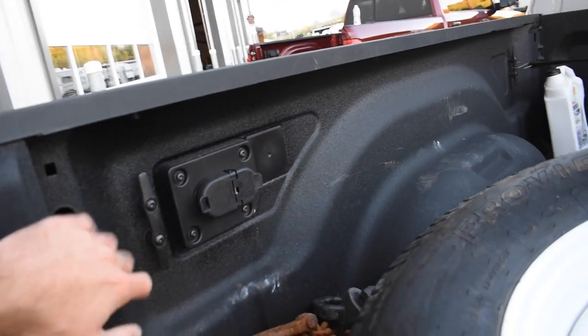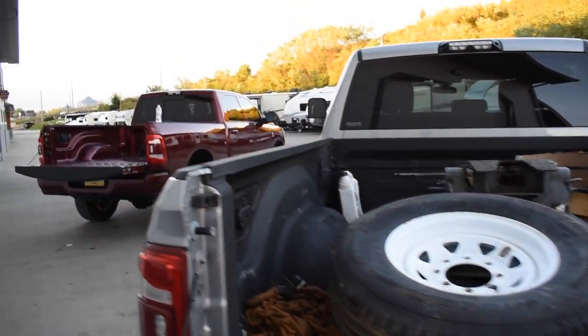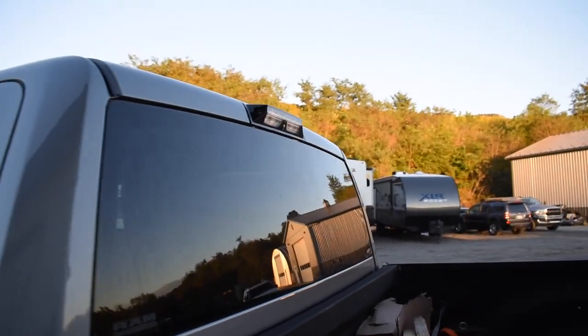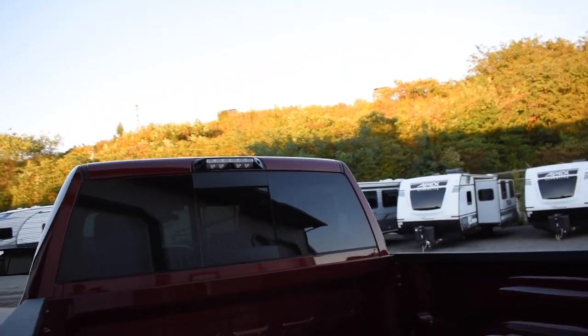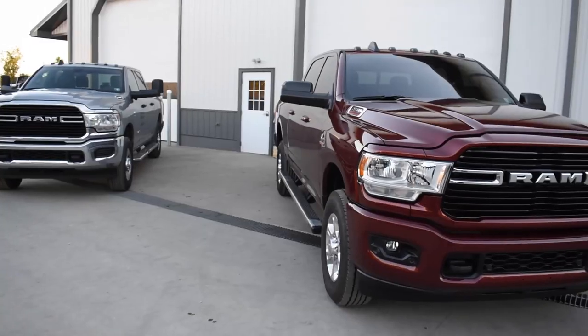Nah, so I got no lights. I got no lights back here, and I don't have the plug right there as well. So that's different. And then another thing I just thought about, Tradesman, you do not get a rear slider. That's the only glass you could get, where once you bump up to a Bighorn and anything else, you could get a rear slider. So we do have the slider on this guy.